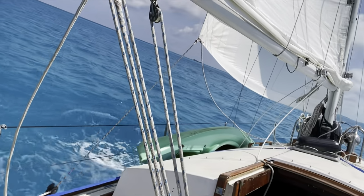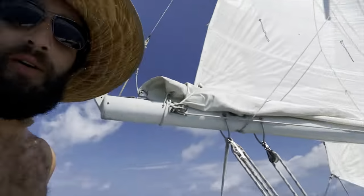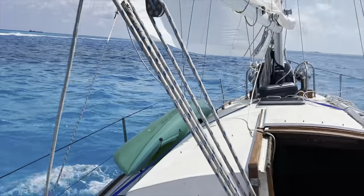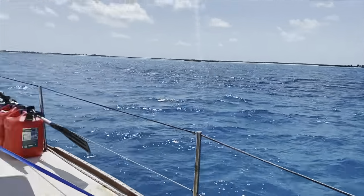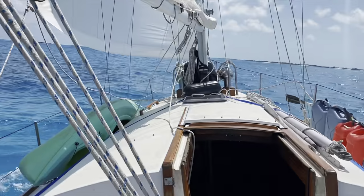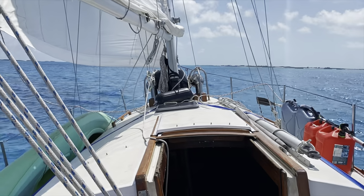Pushing water. Living the dream, baby! Living the dream! Don't hit the reef, trout. There's a reef there. And there's a reef there. And I'm going right through them.